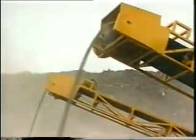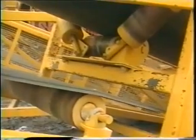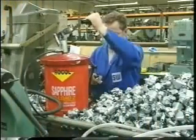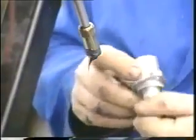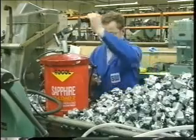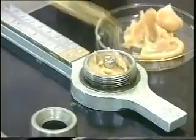The inclusion of molybdenum disulfide in the formulation means that Sapphire High Load withstands high loads and shock loading. Sapphire High Load also finds applications where equipment is pre-lubricated for life. That's why Stuart Warner finds Sapphire High Load ideal for their tachograph drive units. In the lab, the 4-ball test shows how Sapphire High Load performs against the leading competitor.